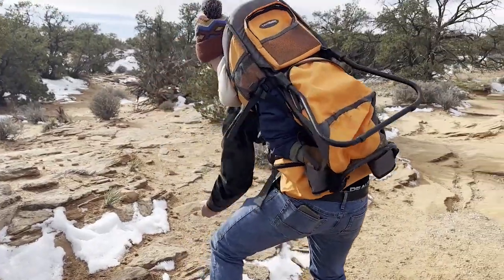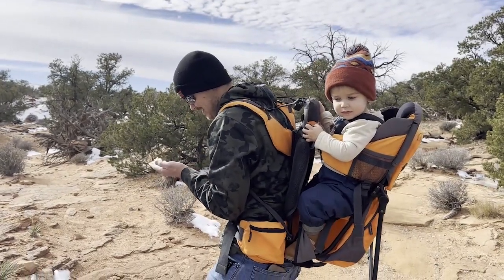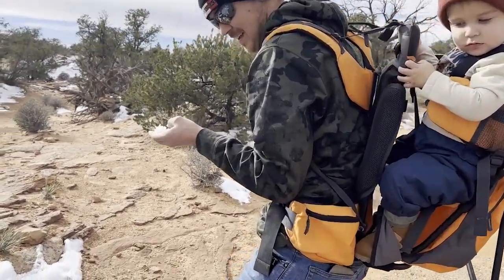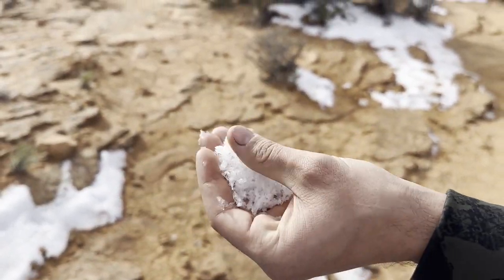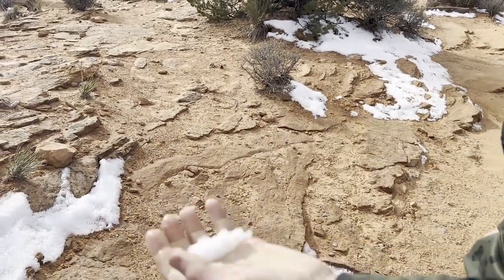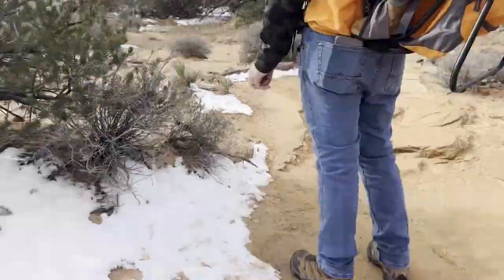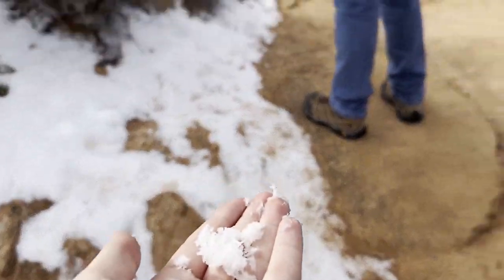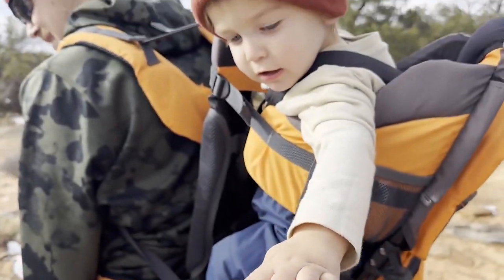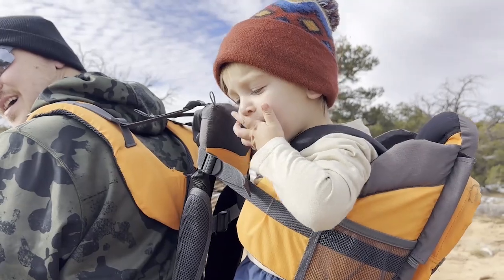Oh, what's Daddy doing picking up the snow? You gonna eat it? Oh, it's not as fluffy, it's more crystally. Kind of weird. You want some snow, buddy? Yeah? Let's see. You want a bite? We taught you back in Missouri that you can eat snow, huh? Here you go. Oh, yummy. What do you think?